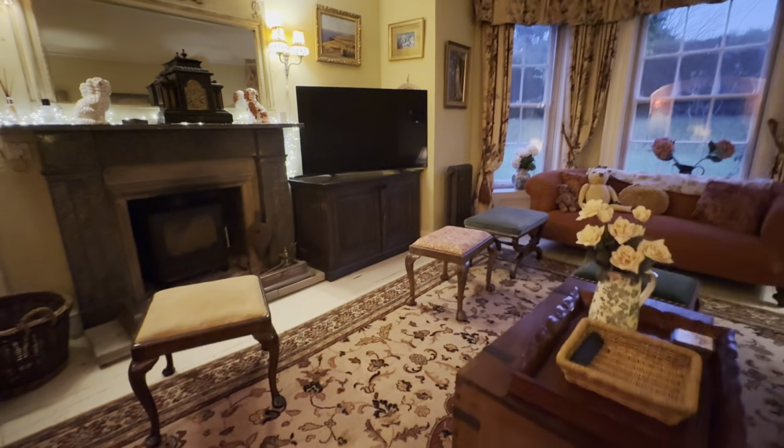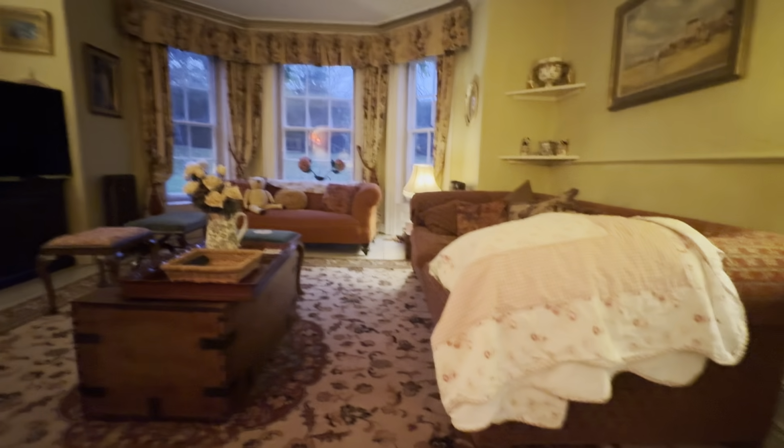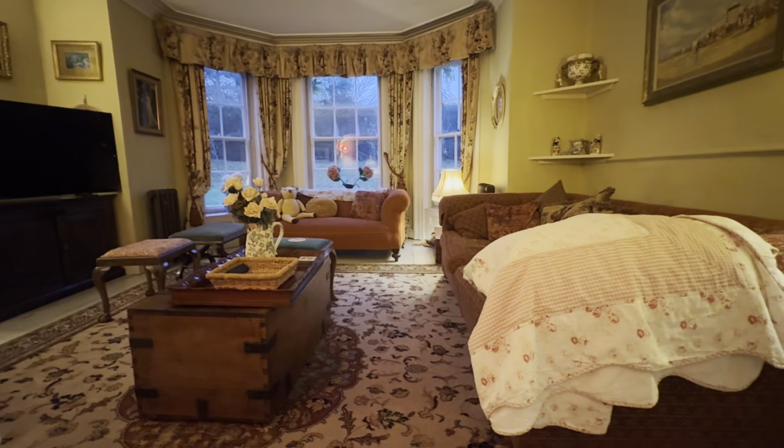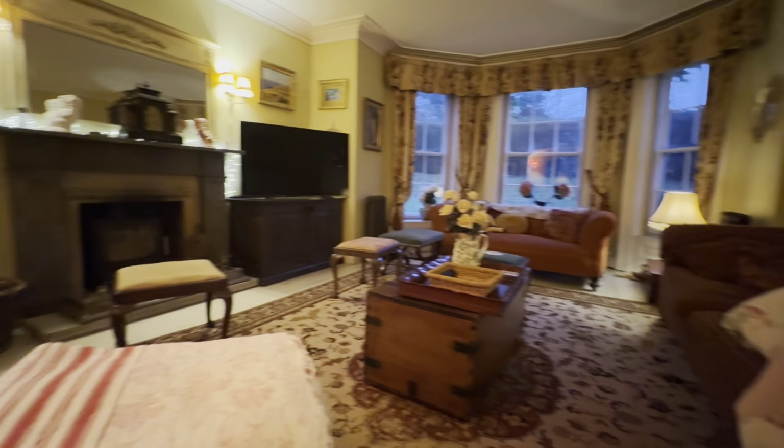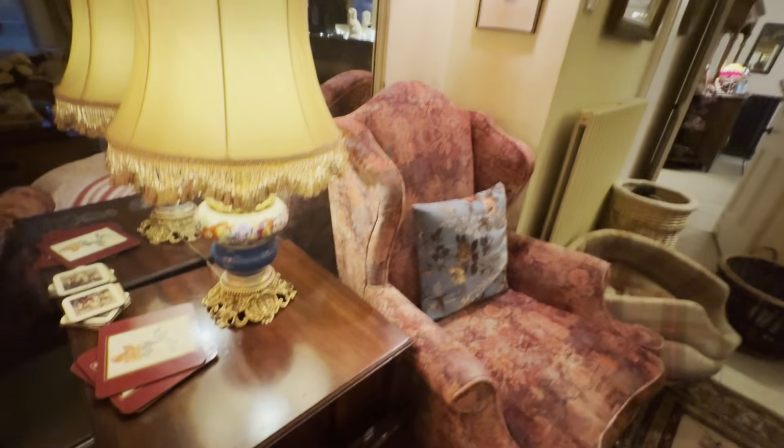But it's a lovely room this in the evenings to watch television in or to just sit and chat. Because there's a big sofa, we've got lots of throws in here, and it's just a really, really cosy evening sort of room with all the lamps on. And then when you want to watch telly, you can turn all the lamps down.